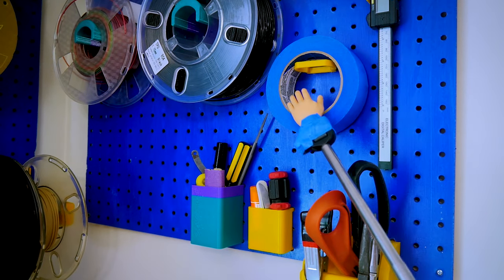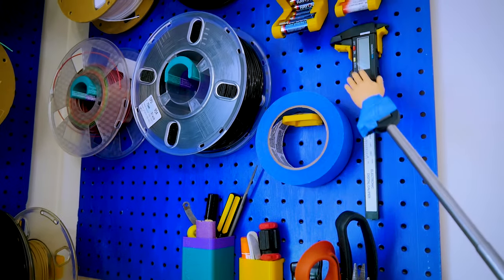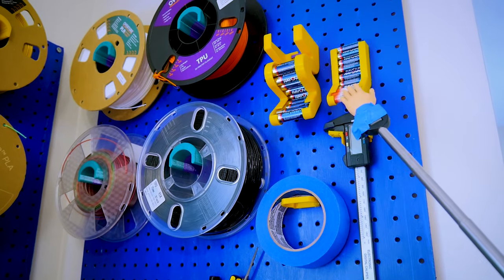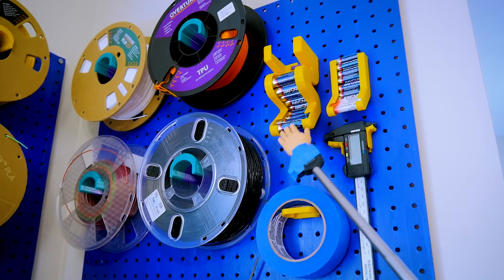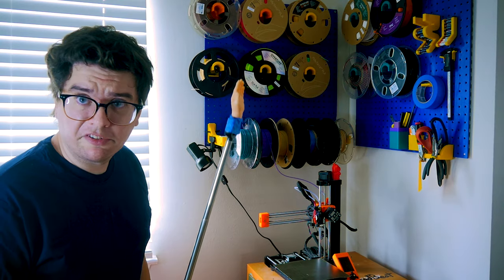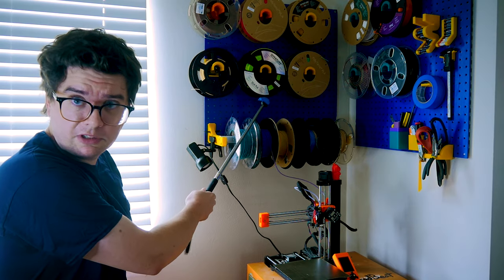Moving on up, we've got a tape holder. Then we've got the calipers and these battery holders that we'll see. Time will tell if they're any good or not. I just think they look kind of cool, so I put them up there for now. Moving on to the star of the show, spools.